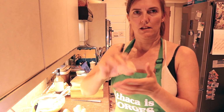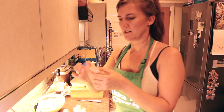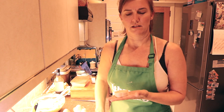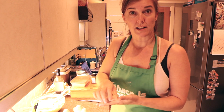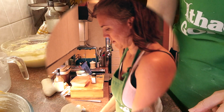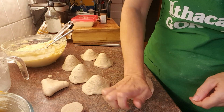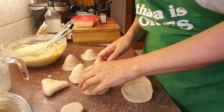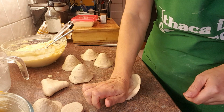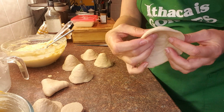You need to slice them into about a centimeter and a half, 2 centimeters wide, whatever that is. Then using the heel of your hand against your counter, you're going to turn it into a disc, right? So from the center outwards, use the heel of your hand to press it into a disc. Those are ones I've done earlier. Don't want it too thin, right? So it's about that thick.